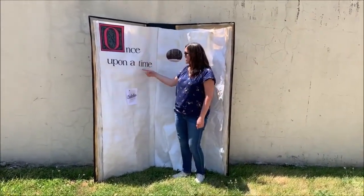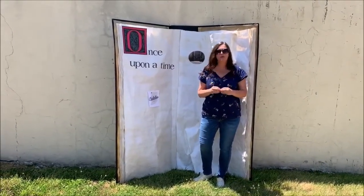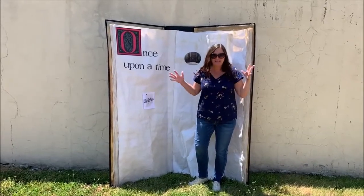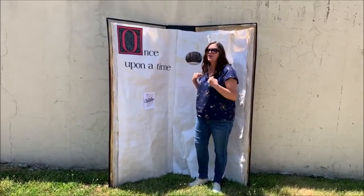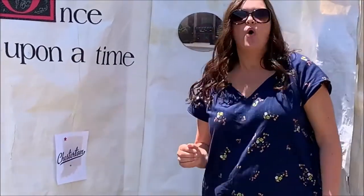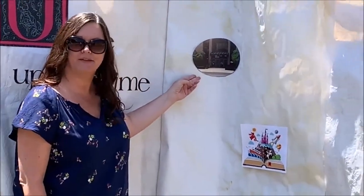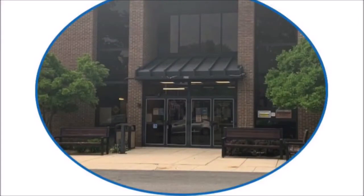Once upon a time, in a friendly, cozy small town that bordered a great lake, was the land called Chesterton. Now, in that land was a magical place called Westchester Public Library. Westchester Public Library was magical because it held treasures called books. Just by reading a book, you could go on the most marvelous adventures without ever leaving the library.